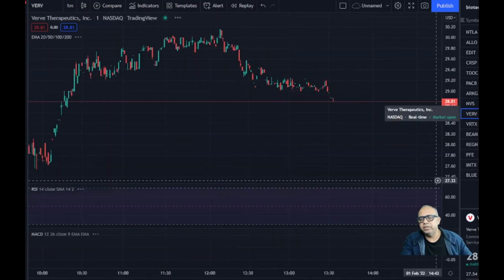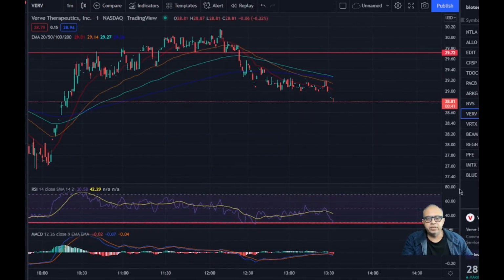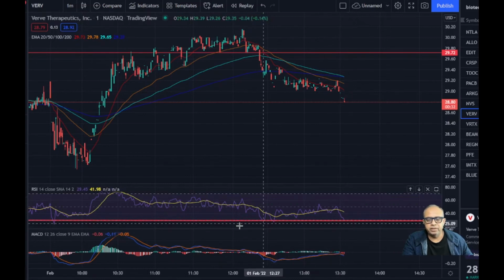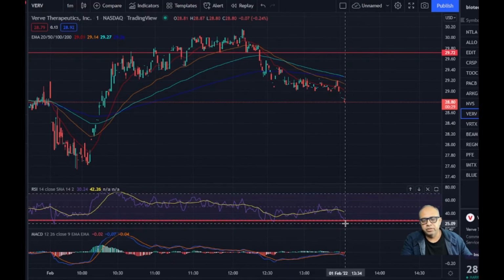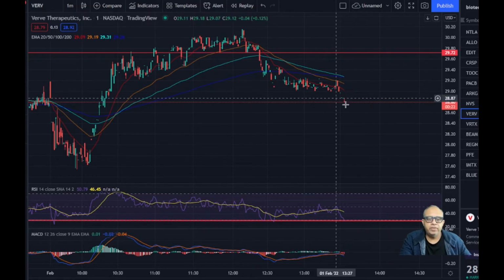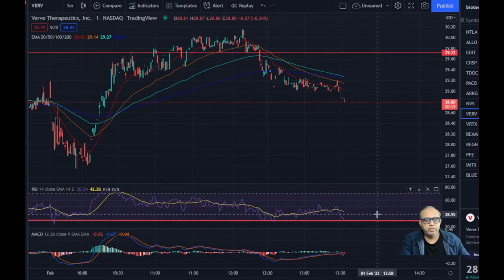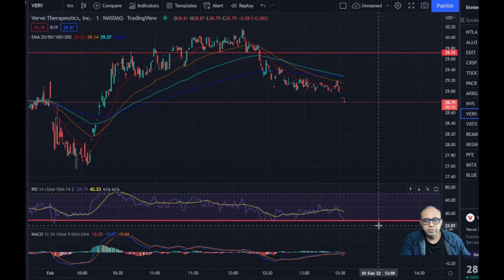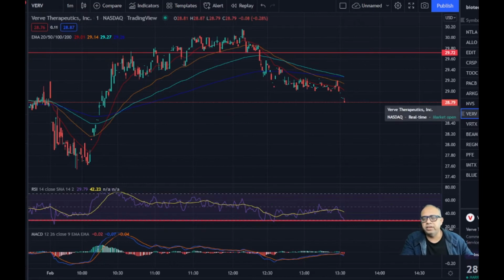Let's look at Verb, which is almost flat at minus 0.4%. If you look at the RSI, we have a support for RSI, which is this red line out here, and we are knocking at that support. So I'm expecting a bounce back for Verb, and maybe it will end the day green. But if it breaks down below that, then we are going to have a little bit of trouble out here. So I'm hoping that the RSI support, the red line at 29.71, continues to help us bounce back and capture some positives, and maybe end the day with a positive of 5 cents or something like that.